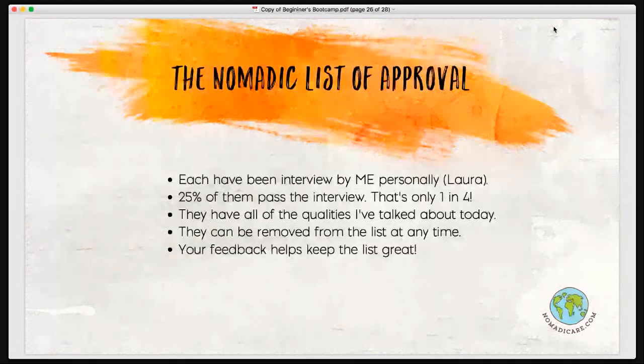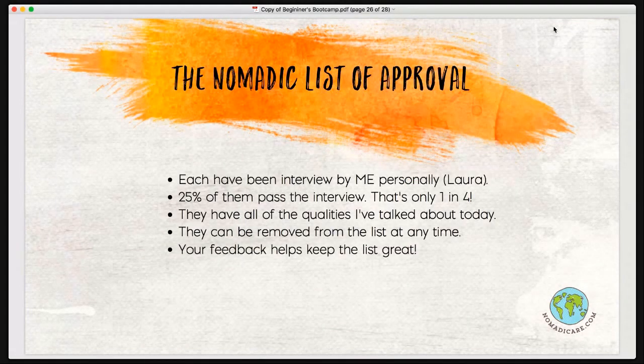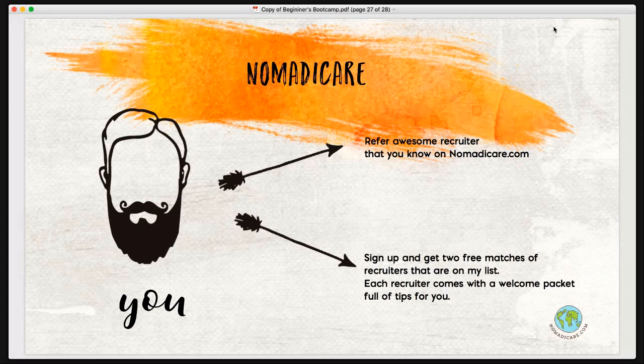And then the other thing you can do is, if you are someone who has traveled for a while and you hear all of this and you're like, oh my gosh, I'm lucky, my recruiter has all these qualities, you can also tell your recruiter about Nomadicare because they can interview with me. A lot of times that's how I end up finding these dream recruiters, from other travelers who are like, yeah, interview this person, they're doing a great job.